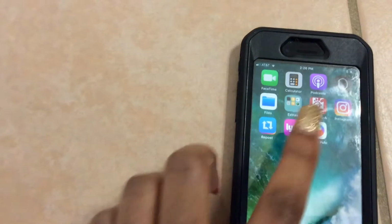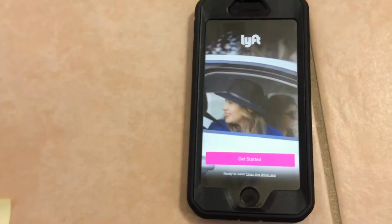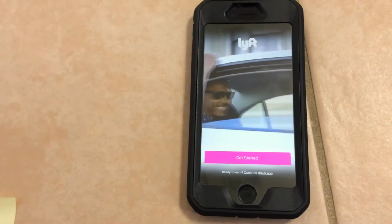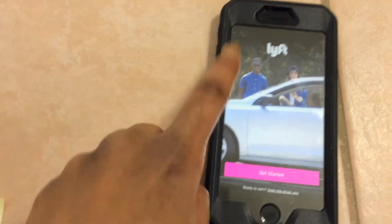I mean, it was a good experience. It's really easy to use. It helped us out a lot. It helped us get from point A to point B really easily. So I'm really satisfied with this. If you're in need of transportation, or if you just need to ride somewhere, or if you can't drive, you can go ahead and use this bad boy right there.